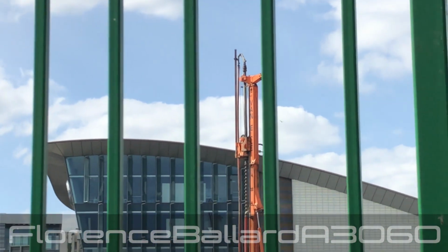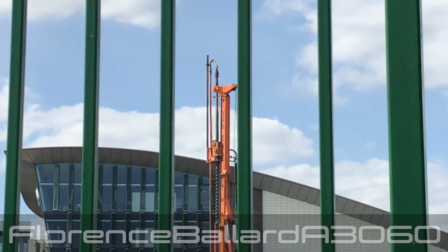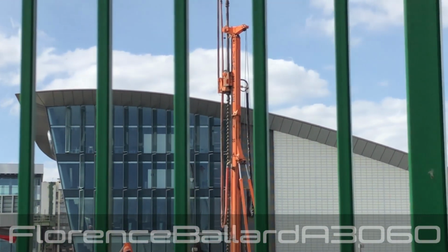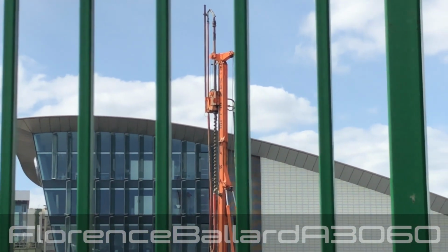The most common ones you see are these Soil Mech SF50, SF65, and the SR60 I've seen as well. Yes, you're probably thinking, how do I know all the models? It's also something else that I like, aside from appliances.